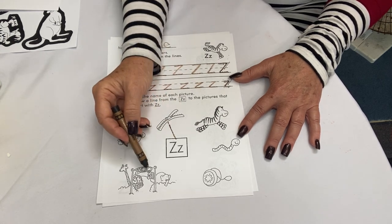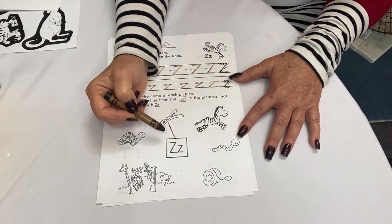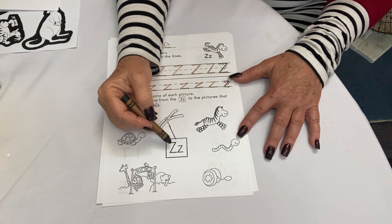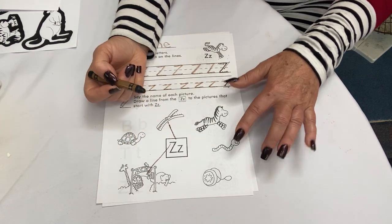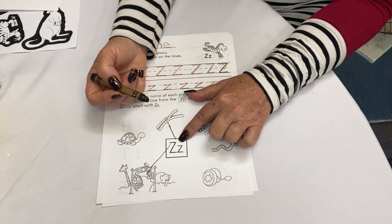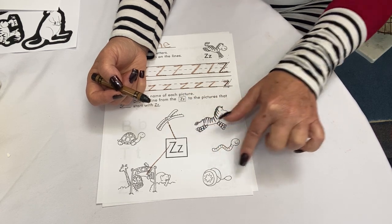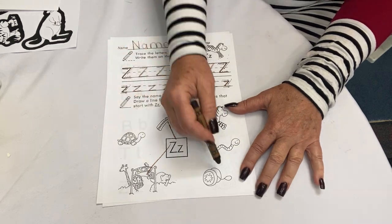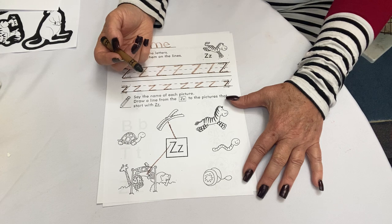What about zoo? Zoo. Is that a Z word? Say it. Zoo. I say yes. What about yo-yo? Does that have a Z sound? That would be a zozo. Is that a zozo? No. Don't touch it. Don't even think about it.